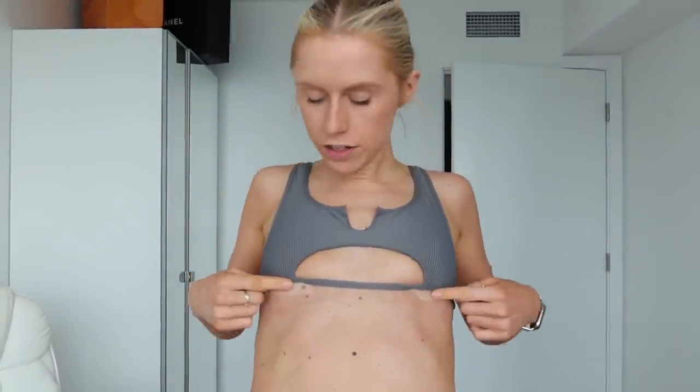I have tape under, because I have to tape for a couple months to help with scarring. Do you like this? I like this. Oh my God, okay. I don't know if you guys remember, I did a bikini try-on haul in the middle of winter, and I hated this one on me, but now I love it. Oh my God, I like this.